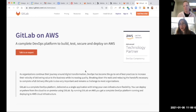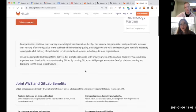any type of email or any type of content where people are asking, how does GitLab support AWS? What does the partnership look like? We direct people to this page. As you can see here, it's got a lot of good information, but it's very, very text heavy. You'll see that we're a DevOps competency partner.